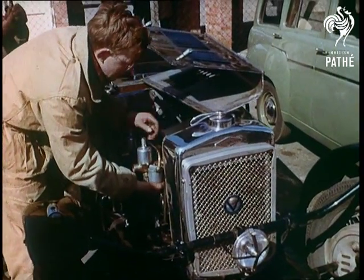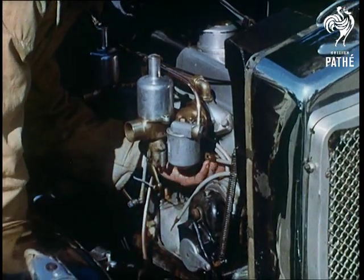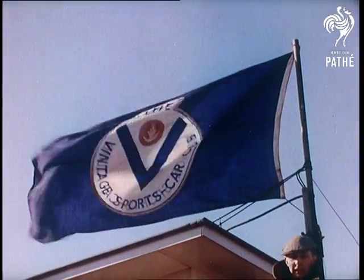But this is a meeting with a difference, for these are vintage sports cars, the very newest being a mere 25 years old.